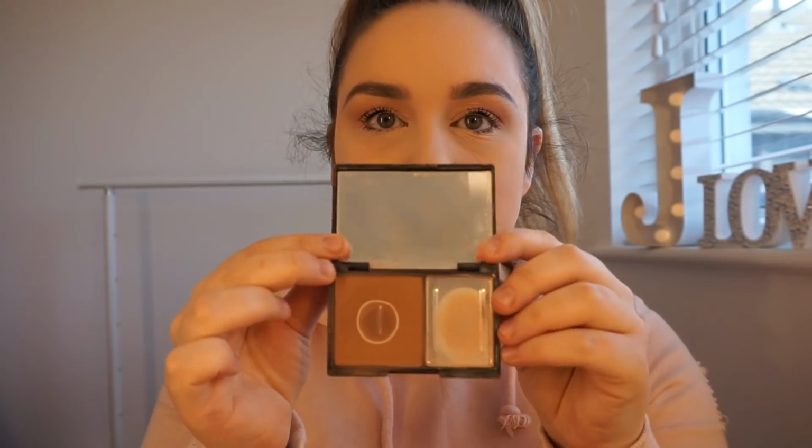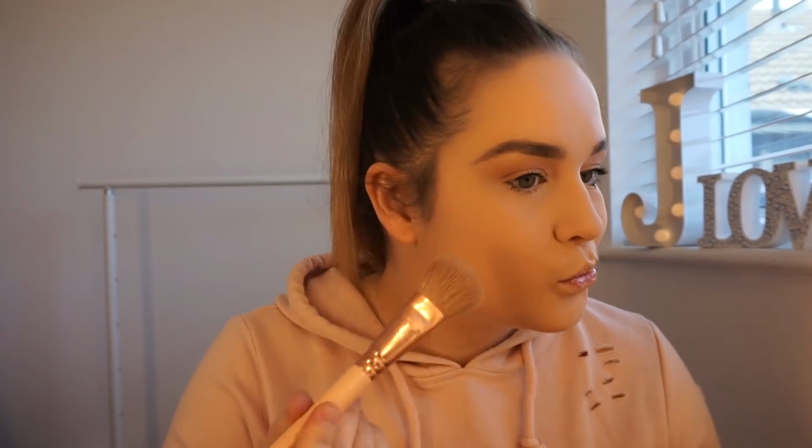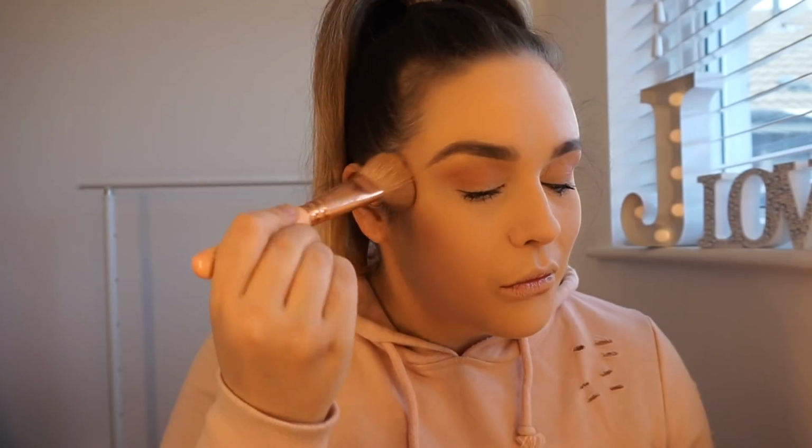And then this is just a Sleek contour palette, which is very battered and used, as you can see. I don't really know what shade it is. I think it's the fairish shade that I've bought, but I've had this for years, and I just use this all the time. I'm just using this to contour. I just apply that to my cheekbones, under my chin, and then to the temples of my forehead.